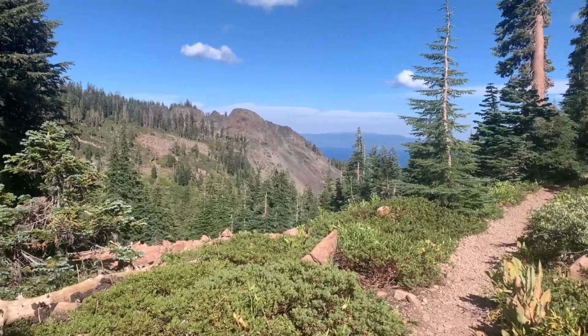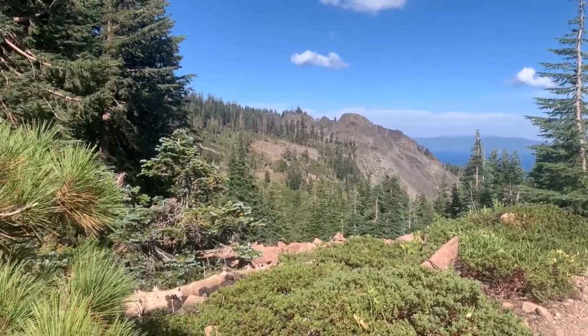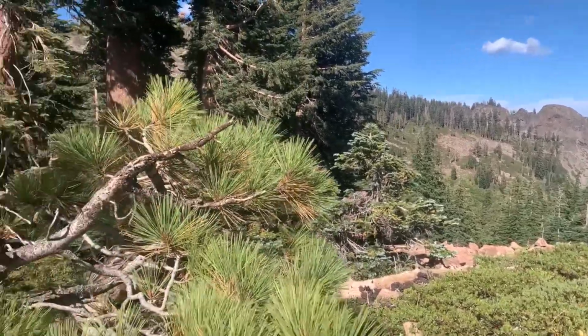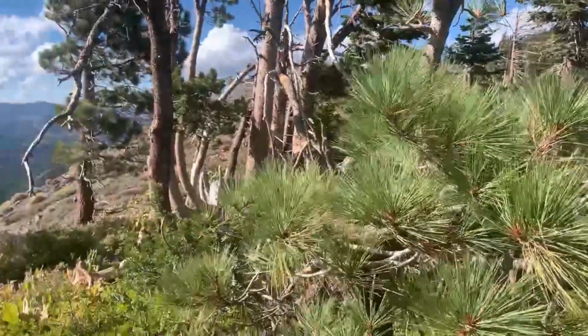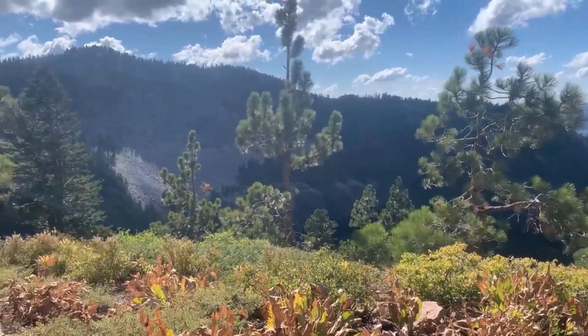All right, here I am at the top of Barker Pass. It's basically all downhill from here to Tahoe City. You can see Lake Tahoe and down in the valleys.